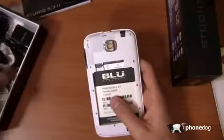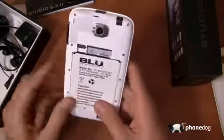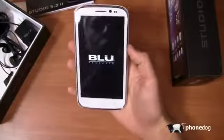So let's get the battery out, which I left in the box, power this sucker up, and see what it's made of. Here we go, powering up BLU products right here.